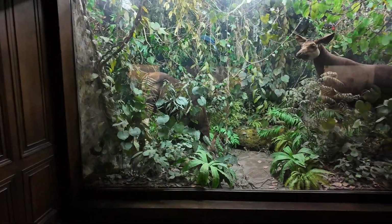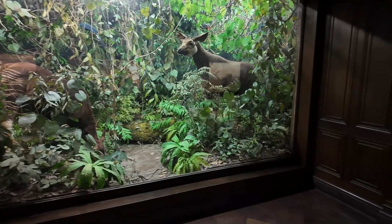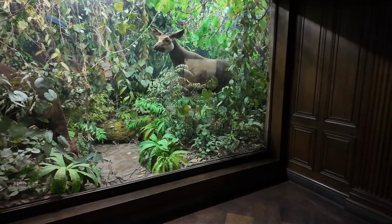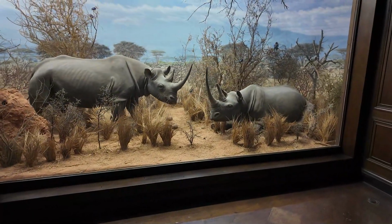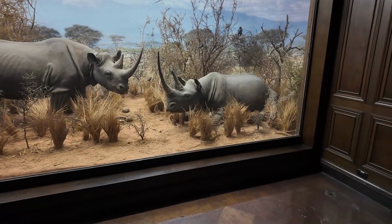Some okapi. Trying to make it look as natural as possible in there. There are good size exhibits in there because those are very nice size okapis. Got some beautiful rhinoceros over here. Black rhinos. Huge double horns.